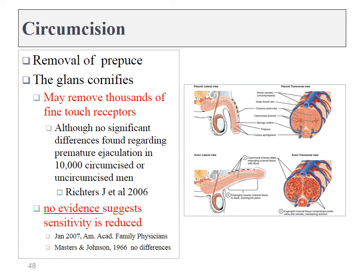Well, when this surgery is performed, the glans cornifies, meaning it begins producing keratin, which makes it a little bit harder, and this may or may not remove the dendrites of a whole bunch of fine touch receptors. So we worry that circumcision may reduce the sensitivity of the glans. Of course, if you're having sex with somebody who's circumcised, if their glans is less sensitive, that might just mean it takes longer for them to ejaculate following the time of initial sexual arousal.